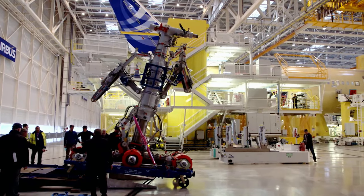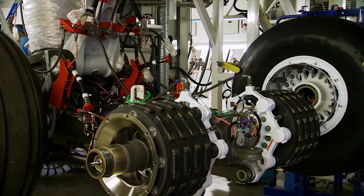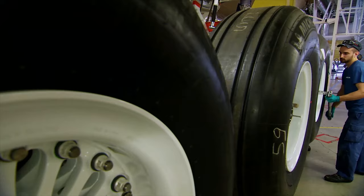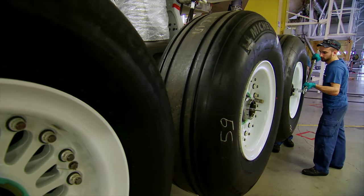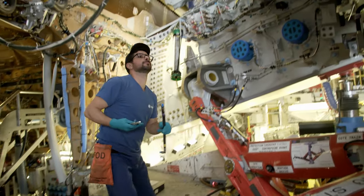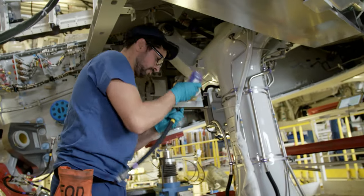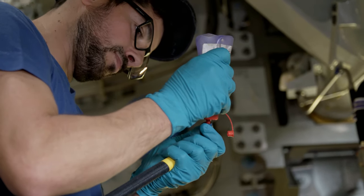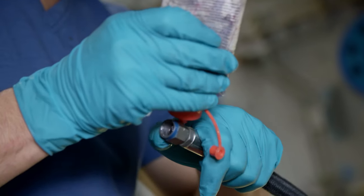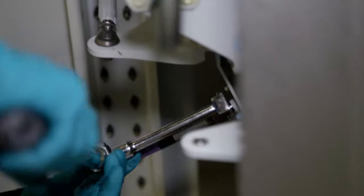The main landing gear of the A350-1000 consists of two six-wheel bogies. During landing, it has to support a weight of up to 233 metric tons. Following installation, Florent Cubereau and his colleagues connect the hydraulic lines that control the landing gear. A combination of adhesive and bolts is used here as well. Florent hasn't always worked on landing gear. He used to be a bricklayer before he applied for a job at Airbus.